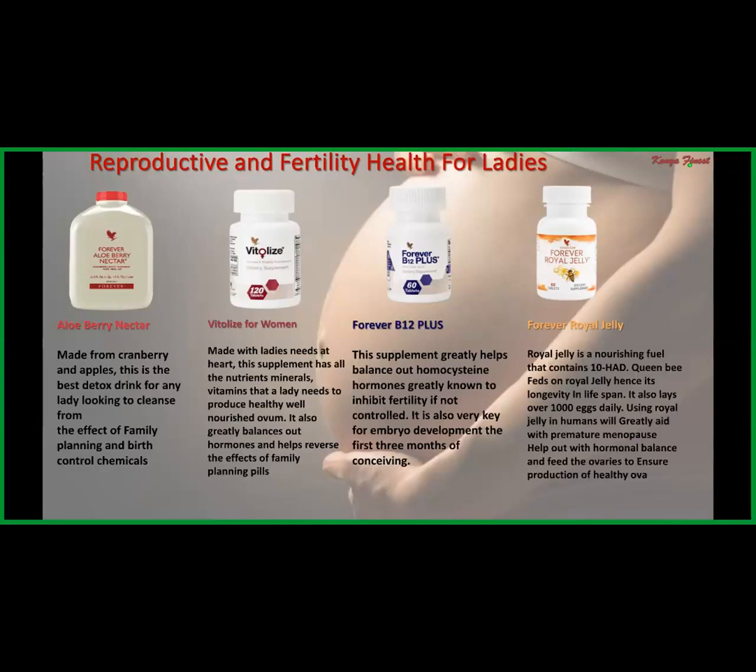So royal jelly is obviously a very, very important product as far as female reproductive health is concerned. Royal jelly is nourishing food that contains 10-HDA. The queen bee feeds on royal jelly, hence its longevity in lifespan. It also lays over 1,000 eggs daily. Using royal jelly in humans will greatly aid with premature menopause. It helps with hormonal balance, and feeds the ovaries to ensure production of healthy ova.